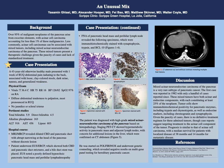Labs on admission were notable for hyperbilirubinemia to 5.9 with a direct component of 4.5, alkaline phosphatase of 163, ALT elevation to 916, AST to 456, and lipase of 603. He was admitted to the hospital and initially underwent MRI with MRCP that showed dilated common bile and pancreatic ducts, with abrupt narrowing at the head of the pancreas, but no discrete lesion was identified.